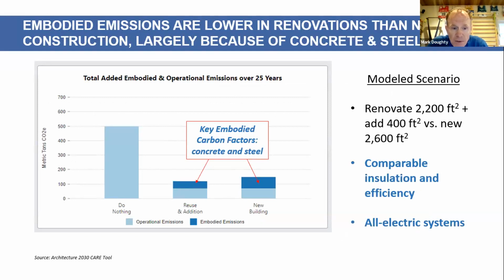This is a model that's available online, put out by Architecture 2030. What I did was a quick modeling of 2 buildings. One is a reuse and addition, renovating 2,200 square feet and then adding 400 square feet to get to a total of 2,600 square foot home. And then comparing that to a 2,600 square foot new home.